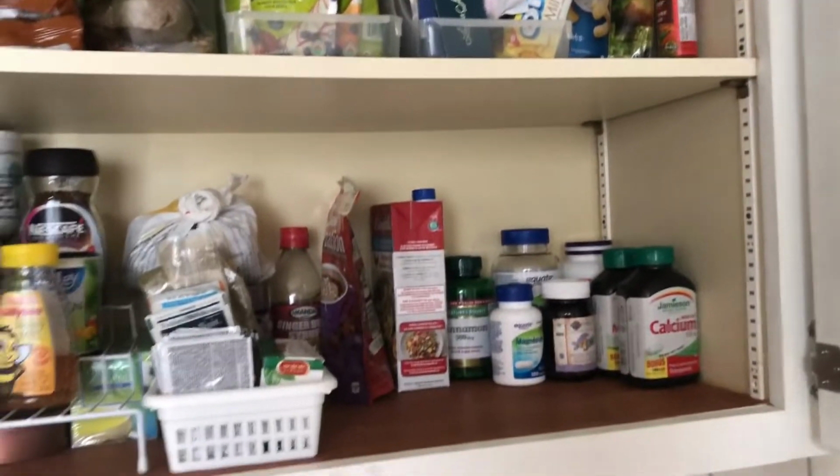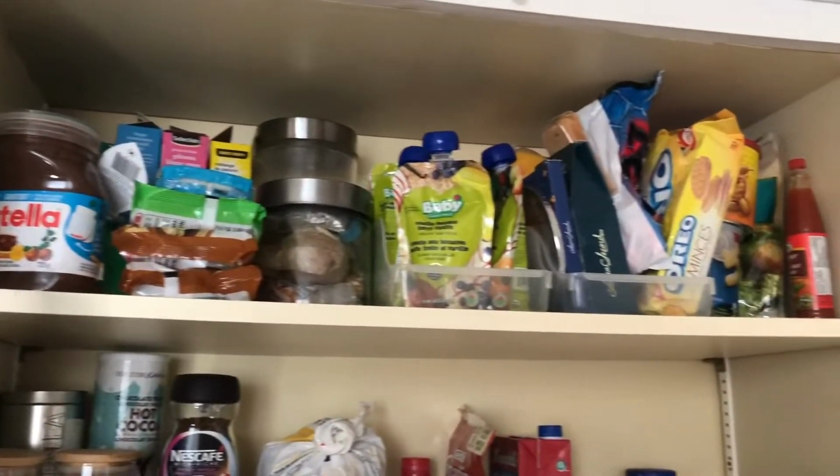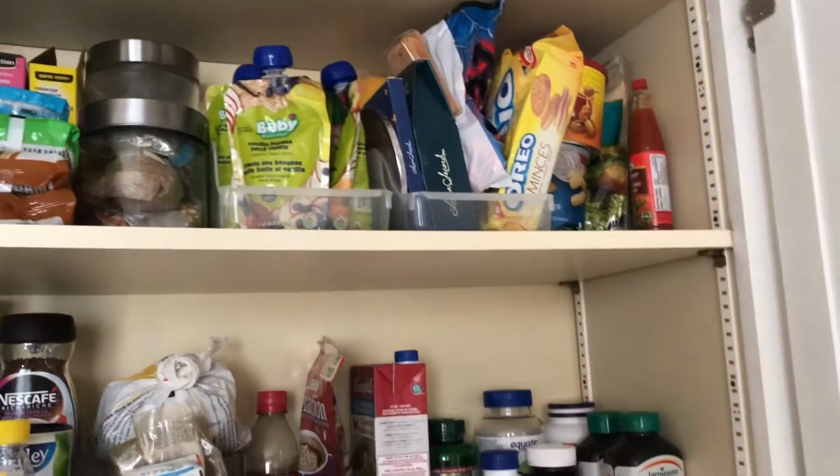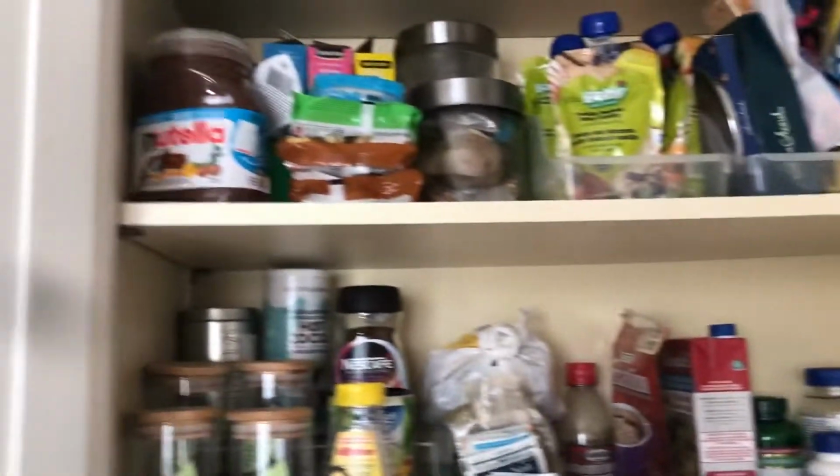Cabinet now, a little bit more organized. You know, I think maybe I might go back to Dollar Tree and get a few more of these. But all in all, it's better than what it looked like before.